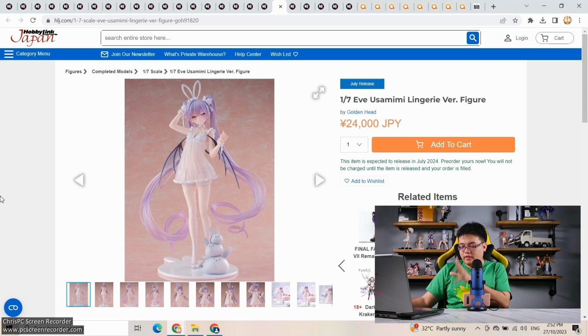The next one over here, I actually kind of like this character a lot. This original character, a 1/7 scale Eevee Usamimi Laundry figure by Golden Head Plus. 24,000 yen at 1/7. Yeah, kind of pricey specifically for this figure because it is a simple figure, right?